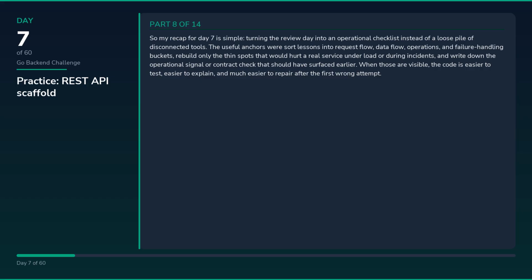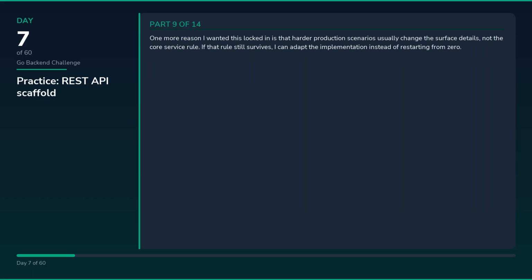One more reason I wanted this locked in is that harder production scenarios usually change the surface details, not the core service rule. If that rule still survives, I can adapt the implementation instead of restarting from zero.